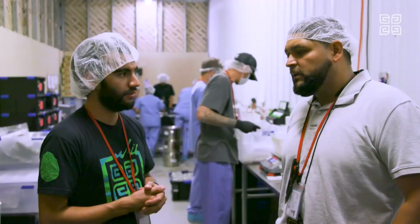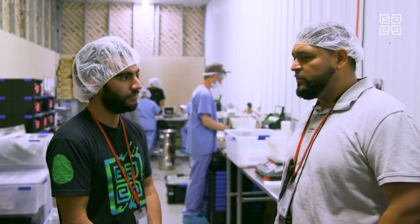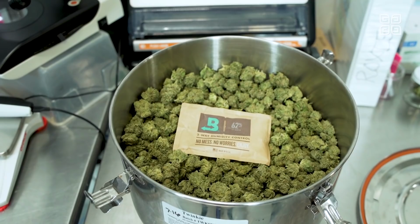We use Bavita packs to balance out our moisture. If the moisture comes in anywhere from 10 to 11%, we throw a Bavita pack into the package. And the Bavita packs work both ways. If there's too much moisture, it'll remove moisture. If it's too dry, it'll add moisture. So they've been working really well for us.